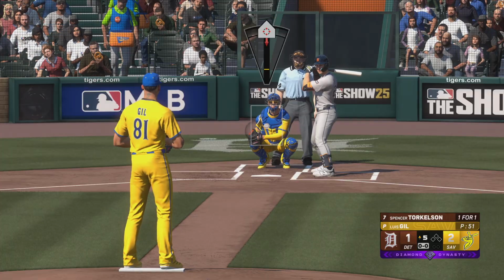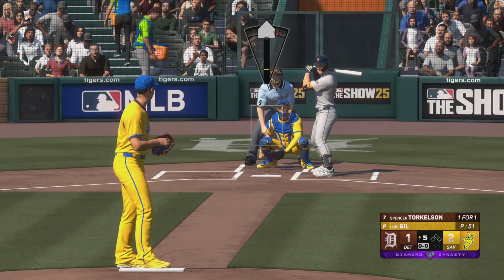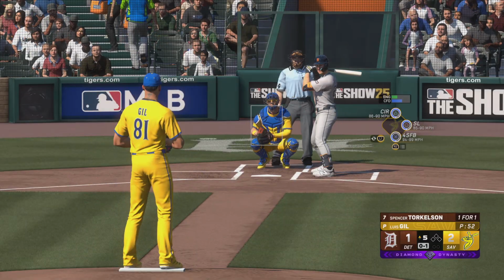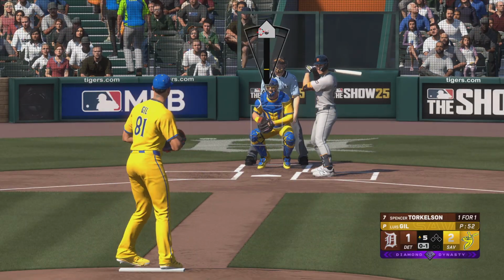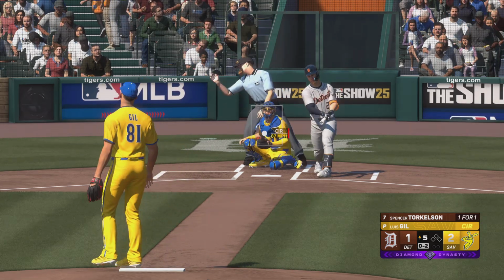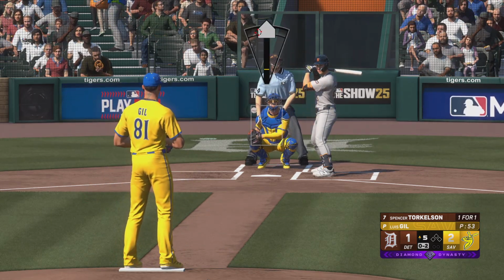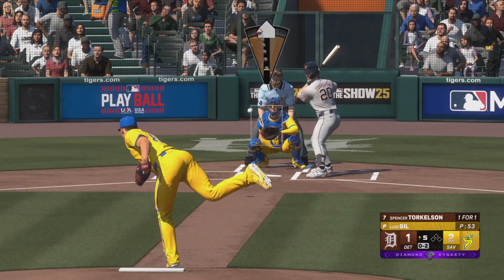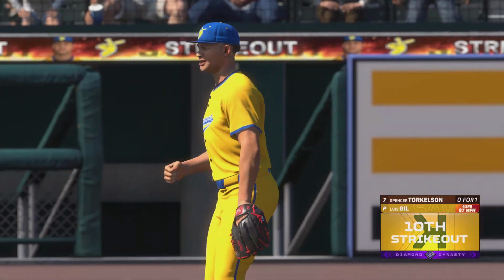And now it's going to be Spencer Torkelson. Bottom of the zone and a called strike. Torkelson, 25 years old, and he's usually a first baseman, but today he's the designated hitter. 0-2. Struck him out looking.